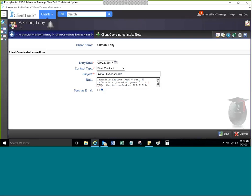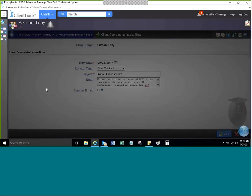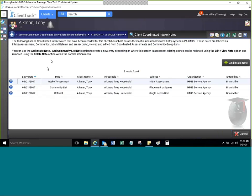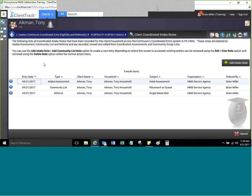So you can go ahead and add in some kind of note. A lot of that is redundant since what we've done, but you'll probably want to add extra information that's not known within the system, like, hey, he's got this special condition or has this need or can be reached here. But it is important to add that in so everybody can see it, especially the people on the back end, so that they can better help the client.